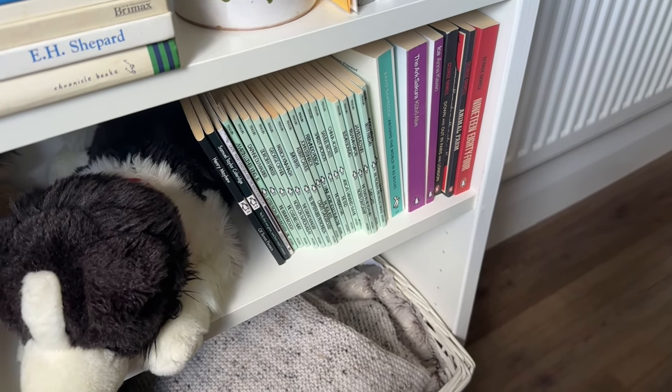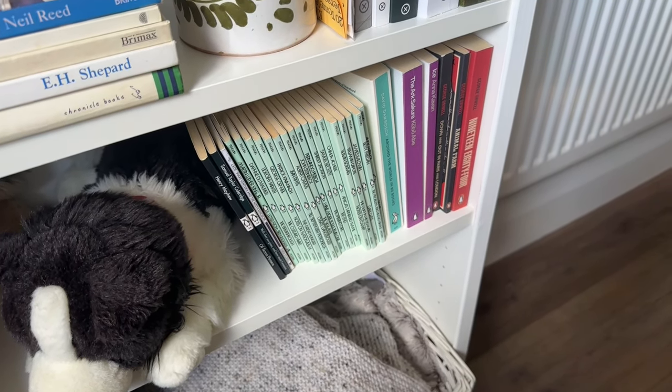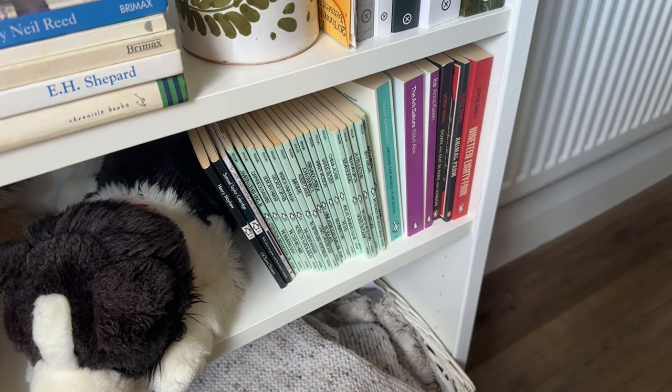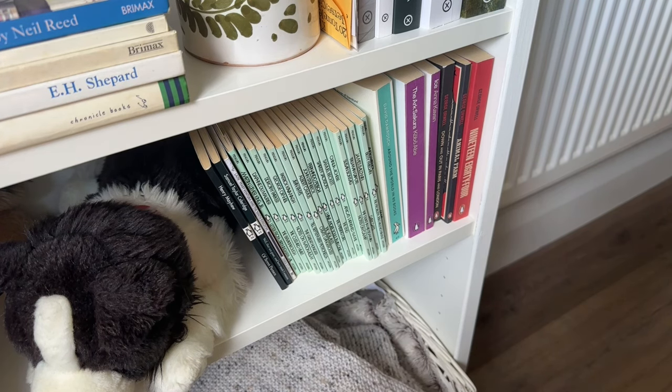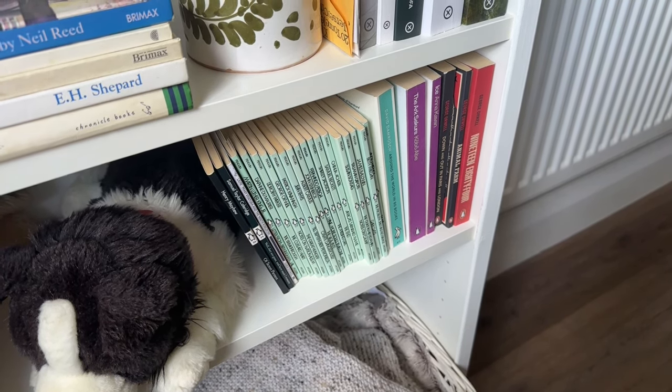I'm not 100% happy about how these books look here, but there is no doubt that these bookshelves will change throughout the years, and we just have to adjust to that when that does happen. All right, guys, we're on to the final shelf.